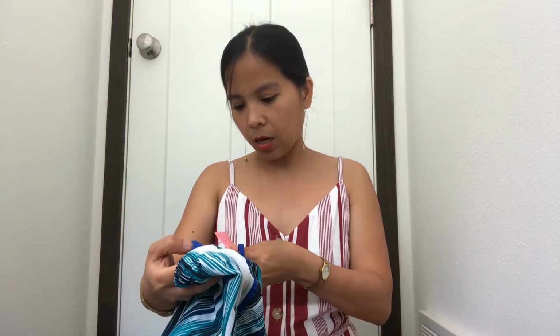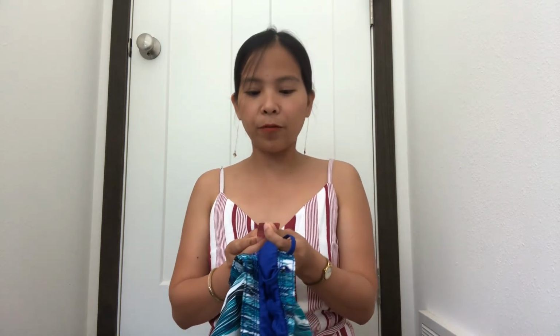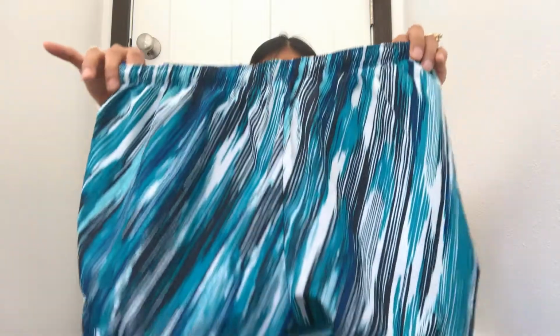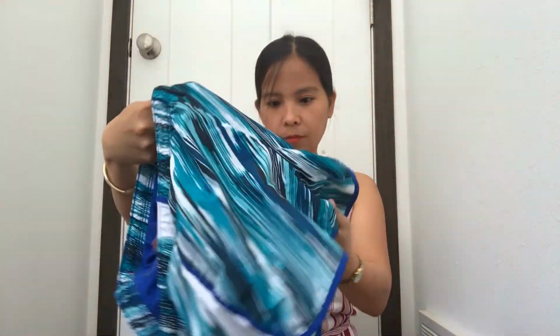Champion brand. The price for this one is $5, and it's a pink tag, so 90% off. So 50 cents. And for the Philippine peso, it's 25 pesos. This Champion athletic short.